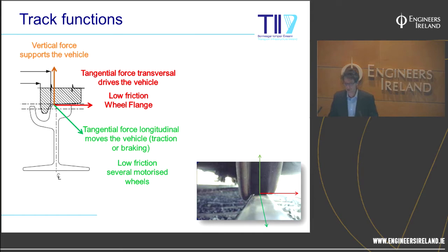Those are the three forces I was speaking about, and you can see on the bottom right part a picture taken at the wheel to rail interaction.